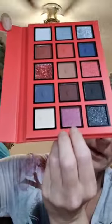That one looks alright. Alright, let's go in with, because this has, I don't know if I want to use that pink or not. I might go in with that pink. It just depends. I might. And I'm going to go in with this gray.